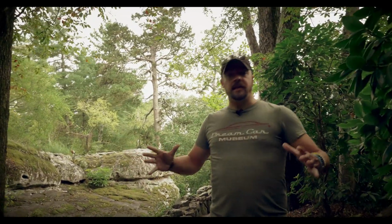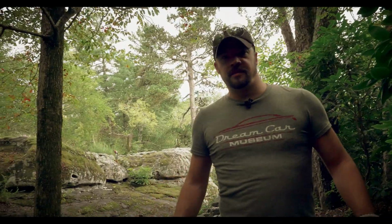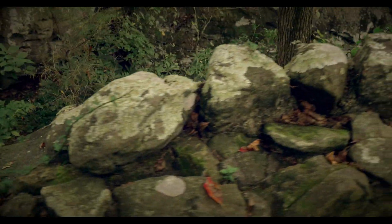There's some really big, probably 90, 100-year-old trees. It's neat because they didn't come up here and level the place to build it. They built around it, worked with it. As we've gone on this trail, you can tell that they had to work around the big boulders and the gaps in the rock.